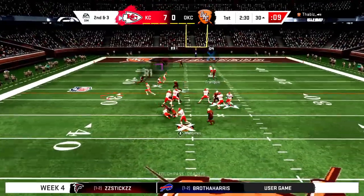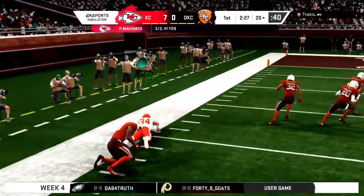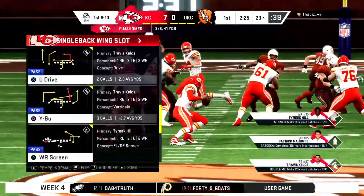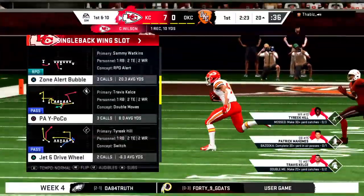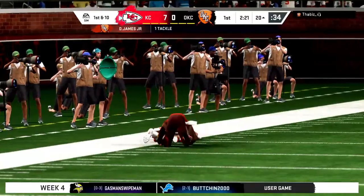Looking to throw again on 2nd down. Mahomes. This ball caught by his tight end, Wilson. And he'll get this one down to about the 20-yard line. It'll go as a gain of 10 and a Kansas City first down.